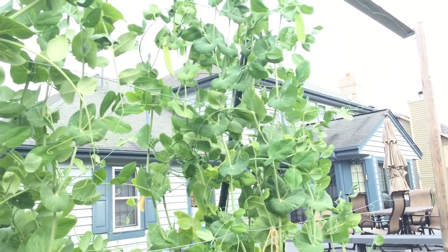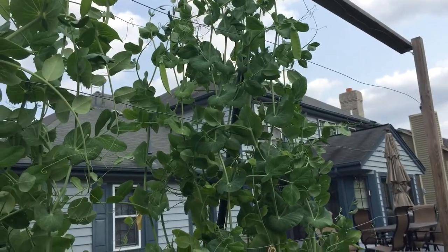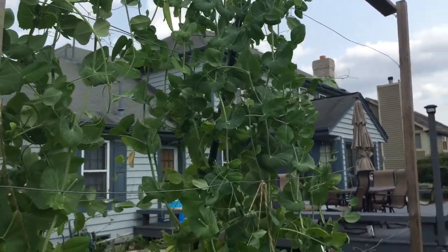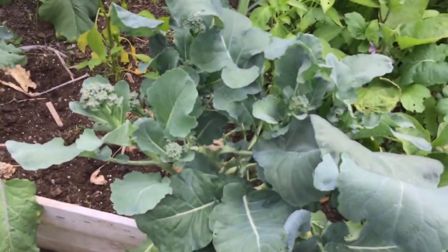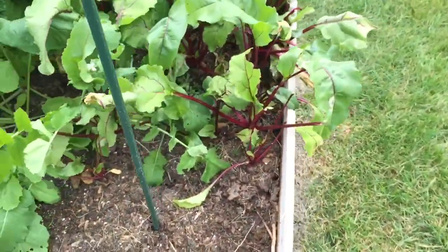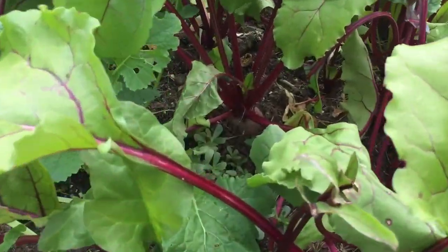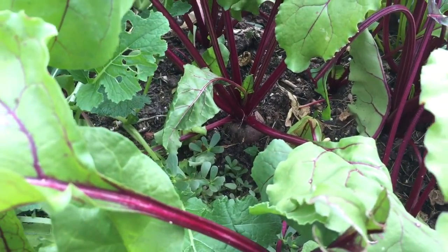The things like your peas and your broccoli, we're really doing a lot of harvesting now. Probably about half of the broccoli has been harvested. We are picking some side shoots from here. I've pulled out a bunch of plants. The first waves of beets are getting ready to be harvested really soon, except for the fact that I've been having bunnies eating them.